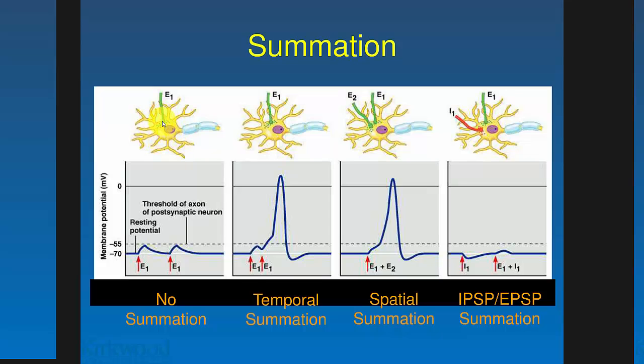You can have no summation, so you didn't get enough to reach threshold. Maybe you had two different stimuli, but they're too far apart to actually cause a stimulation. This would be temporal summation. Maybe you've got two different inputs happening at the same time, and that leads you to threshold. Maybe you have spatial summation, with two different inputs. Maybe you have IPSP, EPSP summation, where you've got different pros and cons weighing in on the axon hillock together.